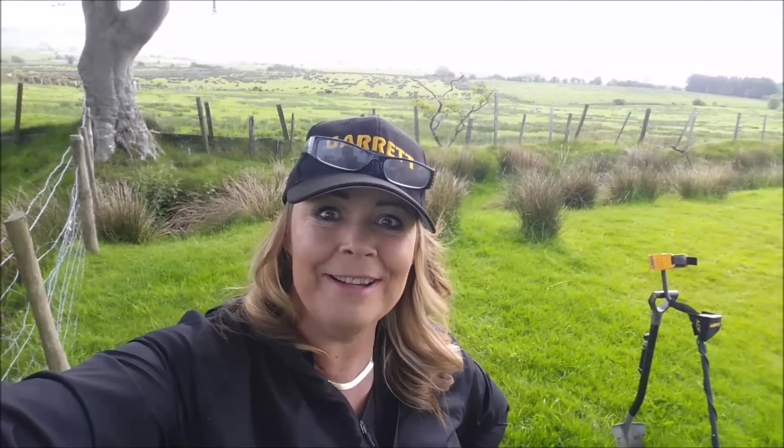Come out on another group dig because this week is quite exciting for me because I'm off work for a week, so you know that means I can get out doing a few videos and I can get out finding more treasure. Apparently they've had hammered coins and stuff off these fields, that's why we've come. So Twiggy wants one and I want one as well, so let's get finding it.